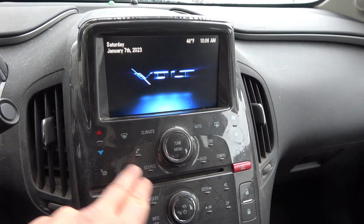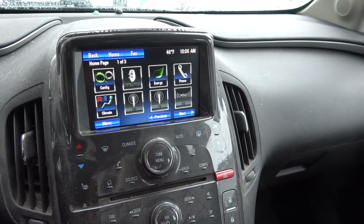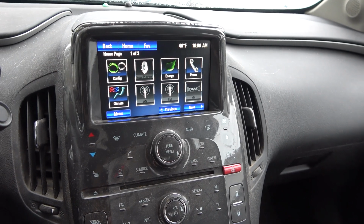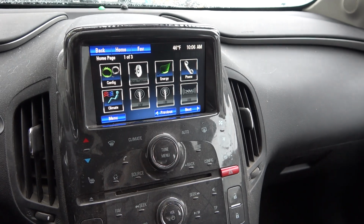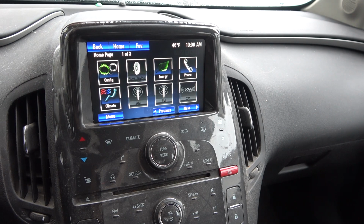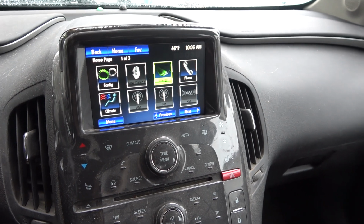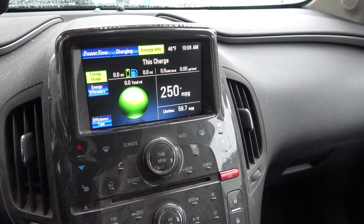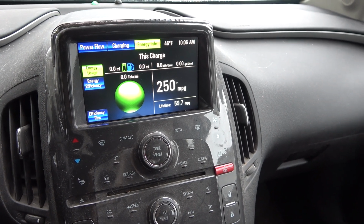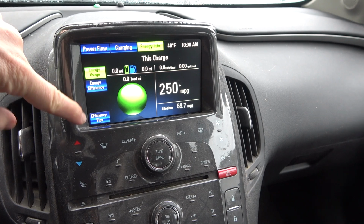So this display is much more rudimentary than what's in the Bolt EV, and truth be told, I'm not as familiar with it as I would be normally. It's much more rudimentary, much more basic. It's somewhat quick to respond, but this is just sort of a standard Volt screen that you'll see.